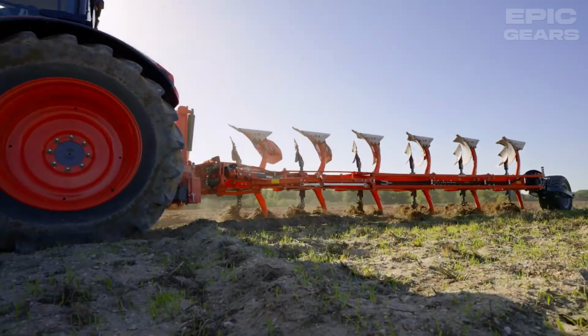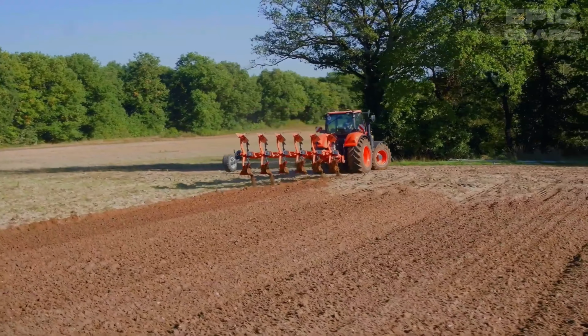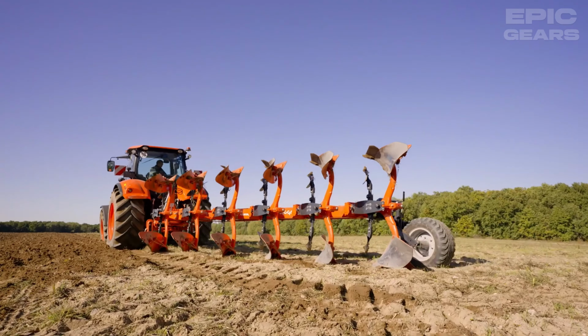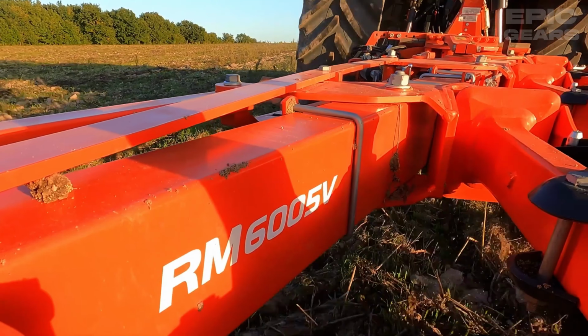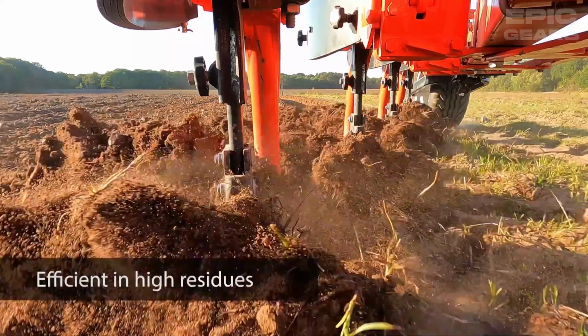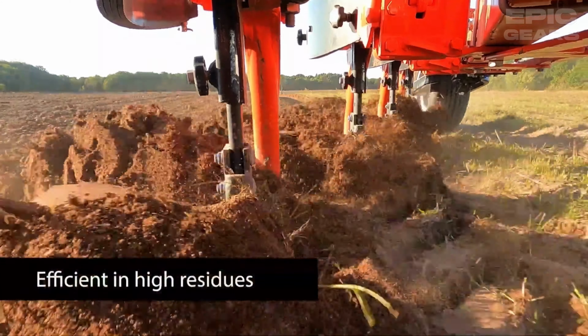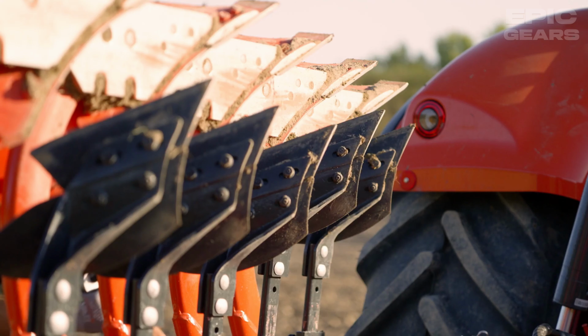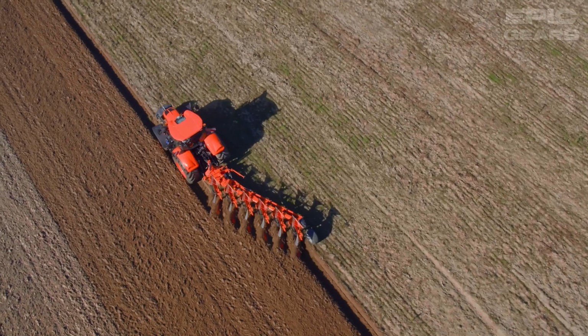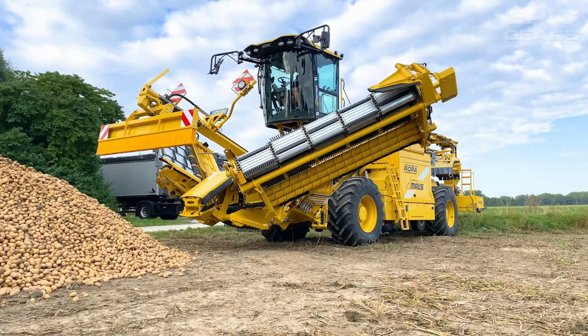The Kubota RM6005V is a heavy-duty plow designed for modern farming and big tractors. Featuring a headstock number 300 for tractors up to 330 horsepower. This machine is equipped with non-stop leg protection for high plowing performance and automatic pulling line adjustment when activating the variomat.